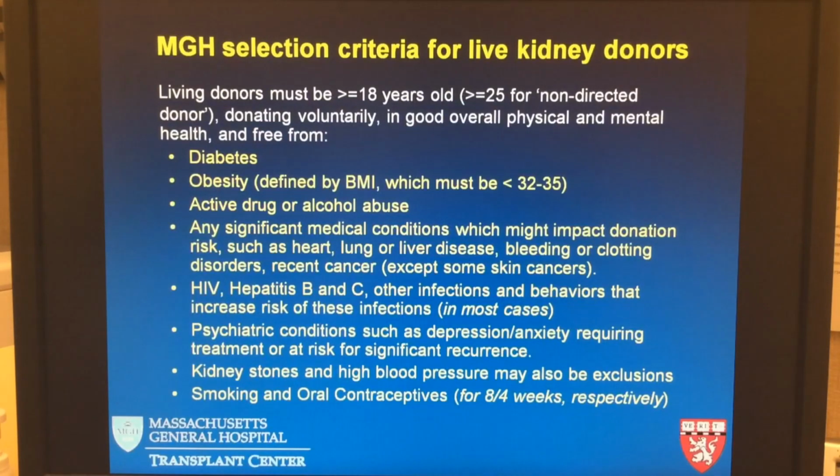Our criteria for a living kidney donor. The living donor must be more than 18 years old, donating voluntarily, in good overall physical and mental health, and free from the following: diabetes, obesity defined by a BMI of 32 to 35 or more, active drug or alcohol abuse, any significant medical conditions which might impact donation risks such as heart, lung, or liver disease, bleeding or clotting disorders, or any recent cancers except some skin cancers.